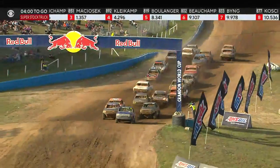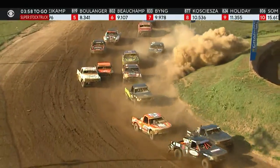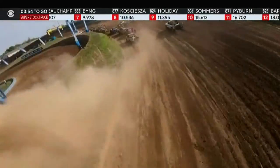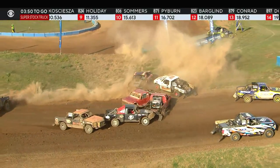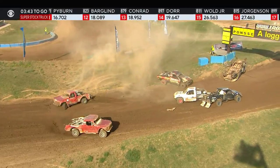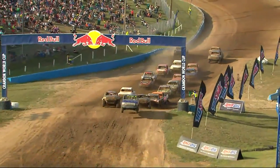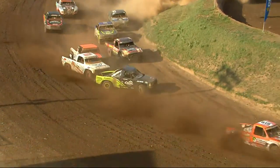Green flag flies. Holzer leads everybody. Whoa, as Trey Boshaw gets all crossed up. That's going to let the lead pack get away. Yeah, Trey Boshaw gets shoved up on the berm. Wow. He was already crossed up, so no harm, no foul there. But for Trey, man, that's a bummer deal. And look at all those trucks that got collected. Kleikamp, I think Jorgensen's upside down there. Looks like Summers, Cosiza, Barkland, Heikkilä all involved. Now let's take another look at Boshaw trying to gather it back up.